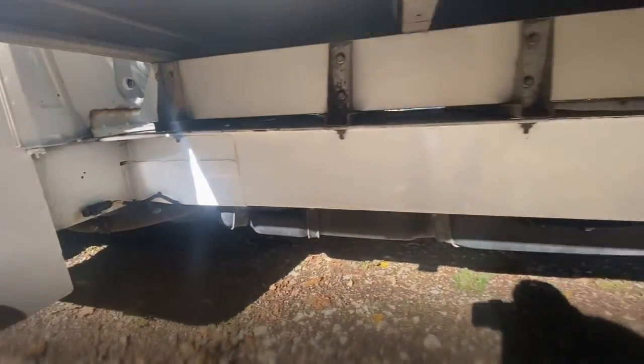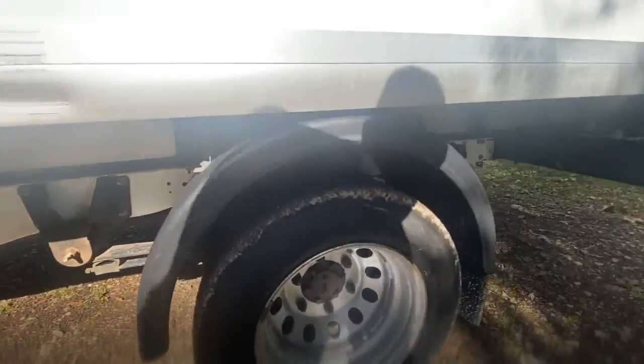There is some signs, historic signs of previous decals, but they're not at all bright. They don't stick out. If you're putting your own decals on there, you could hide it very easily. Everything looks nice and clean under there.